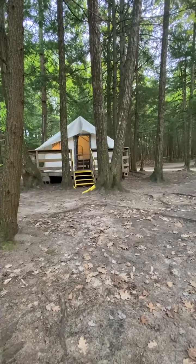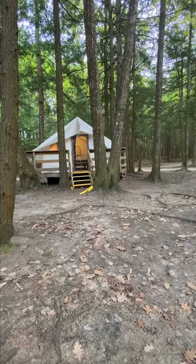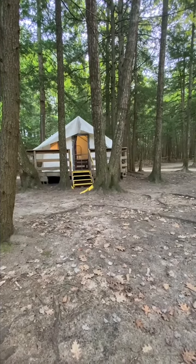Again, this is Site 64. It is reservable online. The only thing you need to remember is to bring your own bedding and towels.